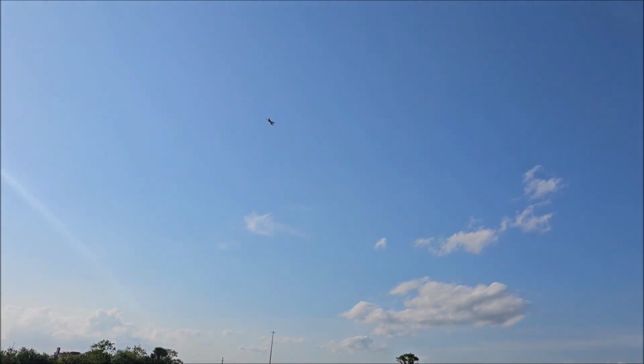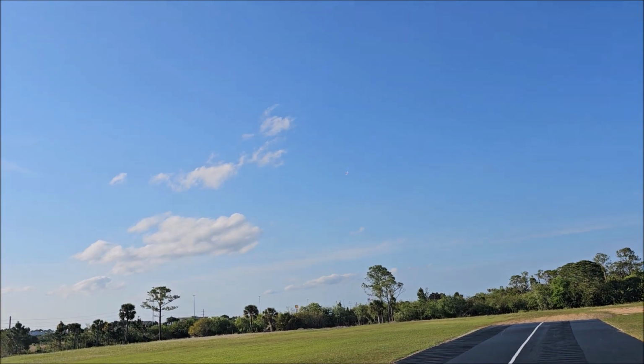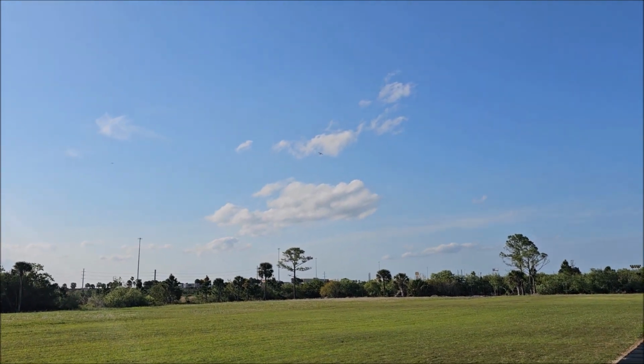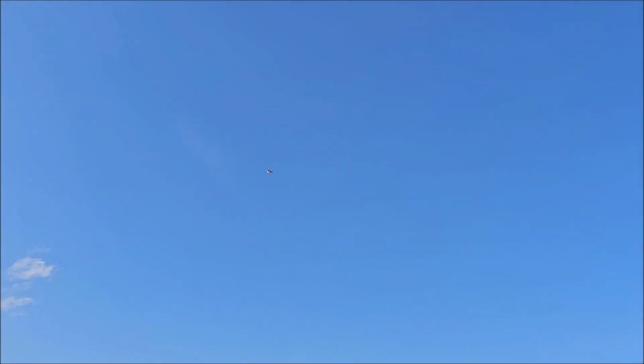Sorry about the sun. I guess I will cross the threshold here to keep that sun behind so you guys can see what the heck's happening. This camera processor doesn't like direct sunlight anyway. There you go, that's better.